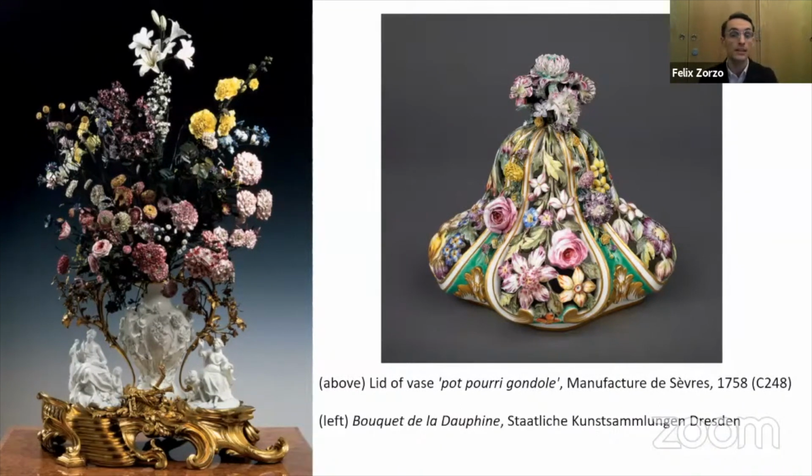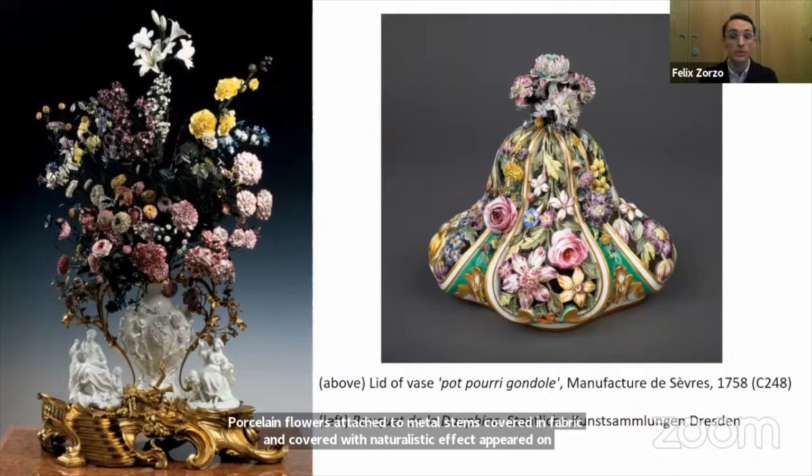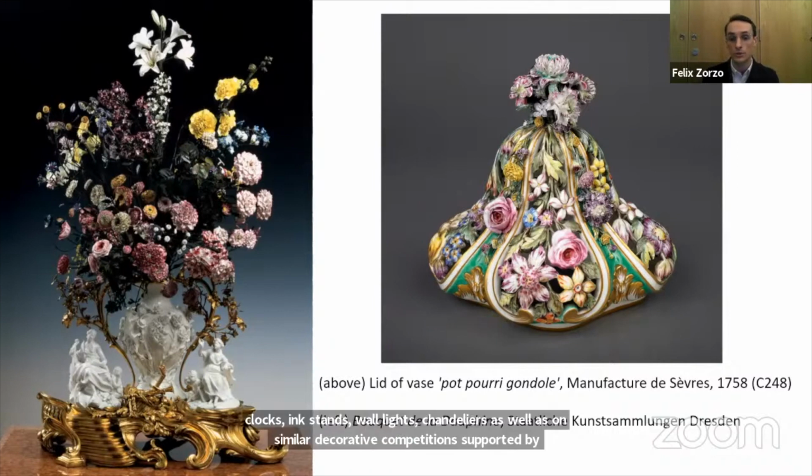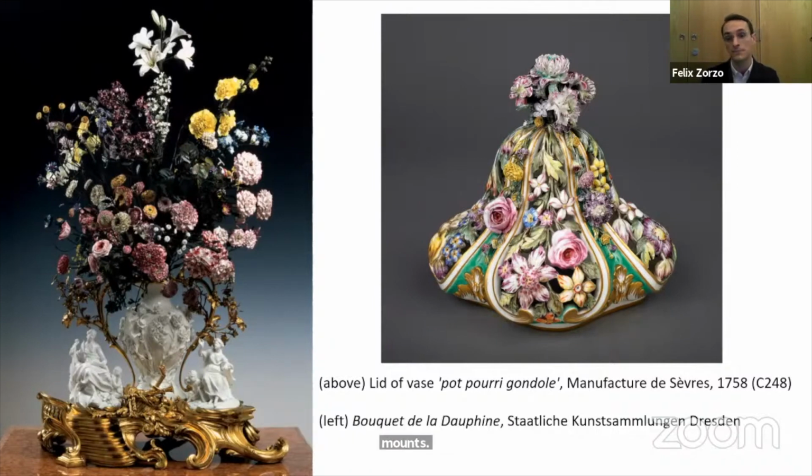symbolic meaning. Vincennes and Sèvres porcelain flowers attached to metal stems covered in fabric and painted in naturalistic effect appeared on clocks, inkstands, wall lights, chandeliers, as well as on similar decorative compositions supported by Rococo gilt bronze mounts. These confections, as they were sometimes referred to, could be acquired through luxury goods dealers, the marchands merciers.